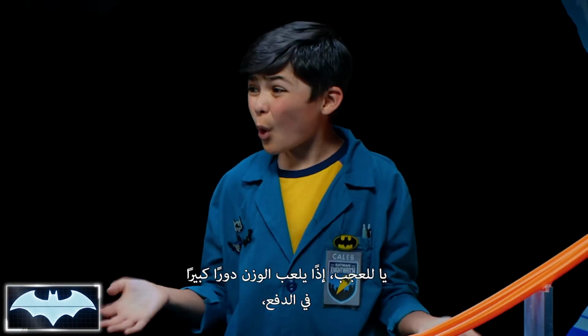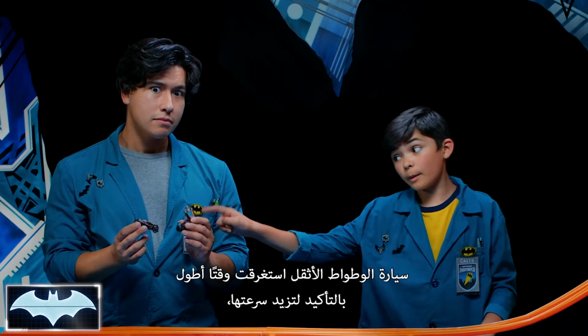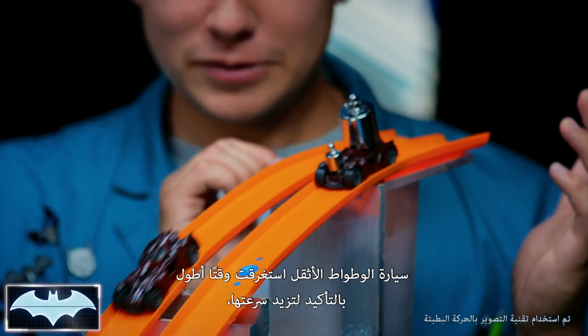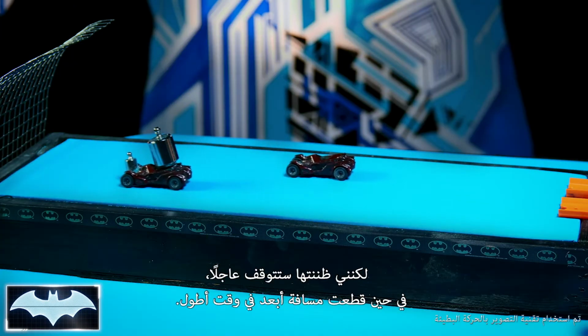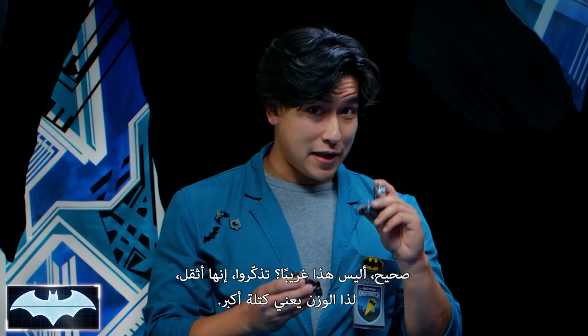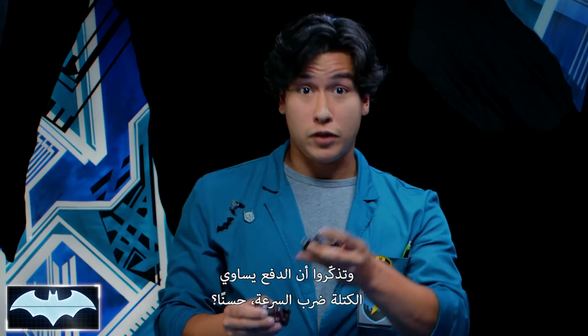Whoa! So weight totally plays a part in momentum, but not the way I expected. The heavier Batmobile definitely took longer to pick up speed, but I thought it would stop sooner, when actually it went further for longer. I know, isn't that crazy? Remember, it's heavier, so weight means more mass. And remember, momentum is mass times velocity, okay?